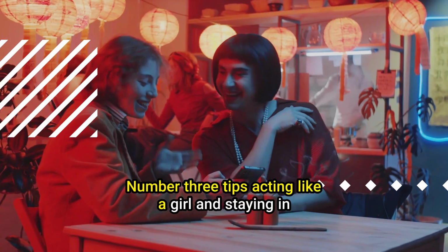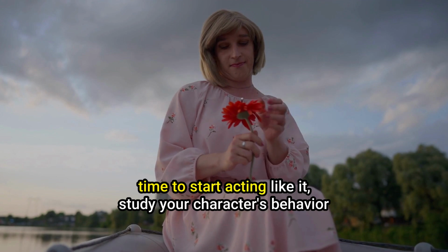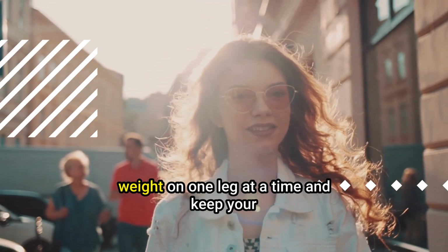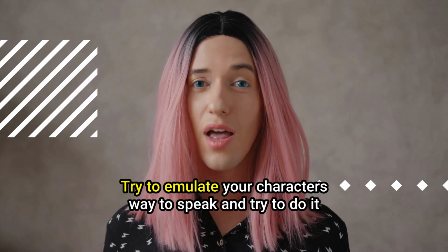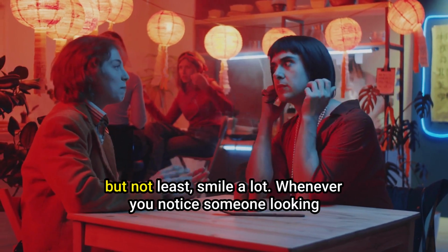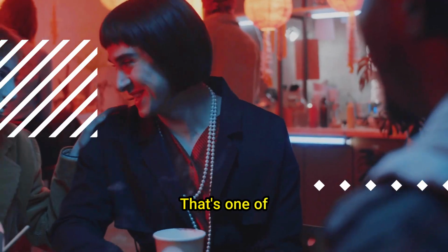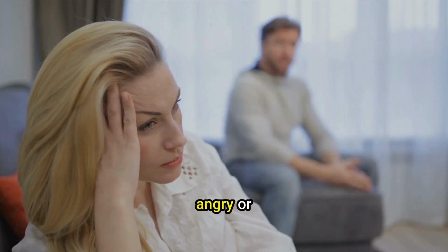Number 3 Tips. Acting like a girl and staying in character. Once you get the appearance of the character you want to portray, it is time to start acting like it. Study your character's behavior and try to emulate it. To look more feminine, try putting your weight on one leg at a time, and keep your hands near your hips, so you can get some sort of wiggling effect when walking. Try to emulate your character's way to speak, and try to do it softly to sound like a woman. When interacting with other people at the events, do things that your character would do. And say things that she would say, other cosplayers will love that. Last but not least, smile a lot. Whenever you notice someone looking in your direction, smile and try to be kind. That's one of the best ways to be noticed in a more feminine way. And avoid some unwanted attention, because people will notice if you look angry or upset.